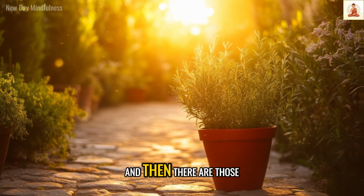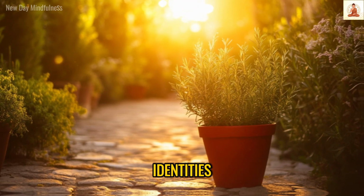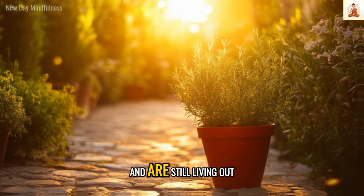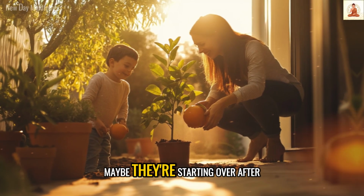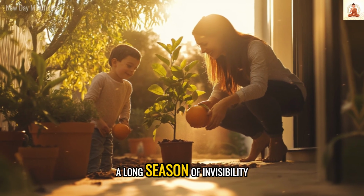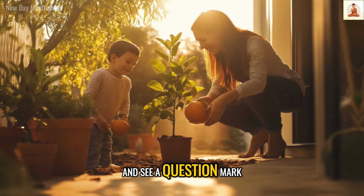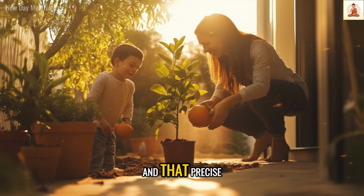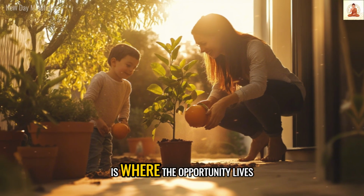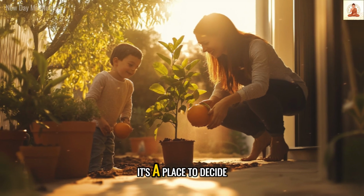And then there are those in transition, the individuals who are between identities, between homes, between chapters. Maybe they've just moved and are still living out of boxes. Maybe they're starting over after a long marriage, or a long career, or a long season of invisibility. These are the people who look at their front door and see a question mark instead of a statement. And that precisely is where the opportunity lives, because the front of your house is not just a place to enter. It's a place to decide.